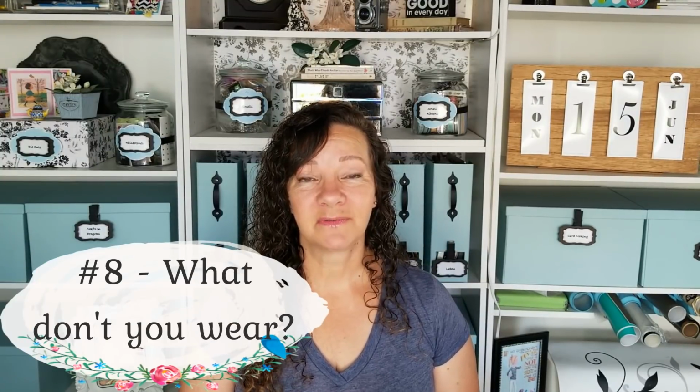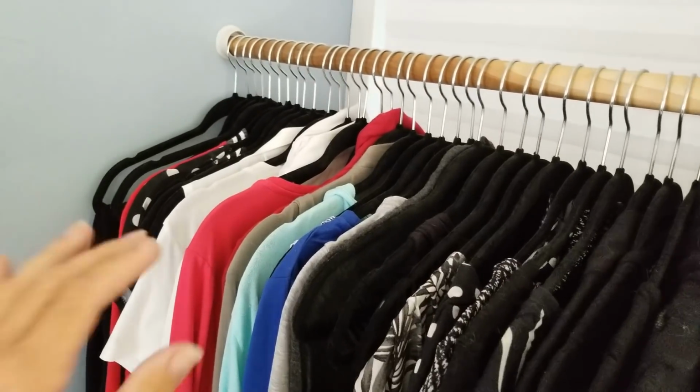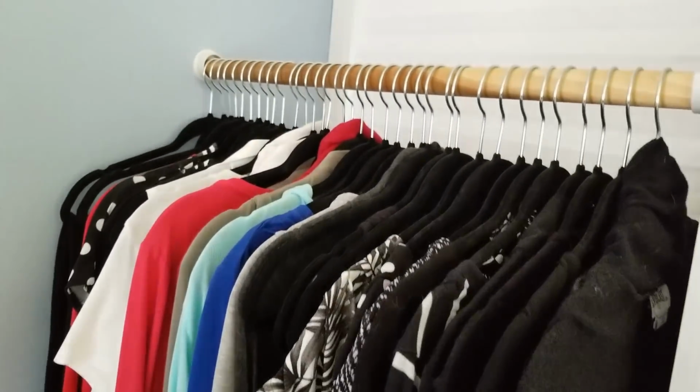Number 8 is pick 3 items of clothing from your closet that you no longer wear or that maybe isn't in the best condition that you can let go of. Now, I have been doing this slowly over time to the point where I actually need some clothes, which is kind of exciting. So I have about 5 pieces that I wear for the summer, which I need a little bit more of. I have about 10 pieces for the winter, and then I have my work uniforms. So I'm pretty good right now. There isn't too much more that I can get rid of.